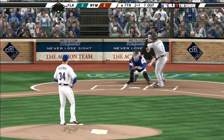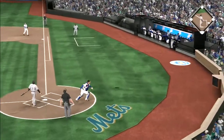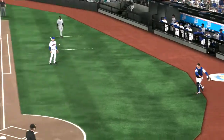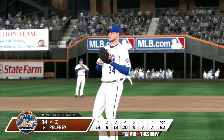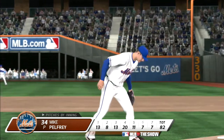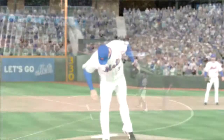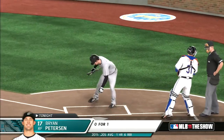Here's the 2-1 pitch. Now a swing, and he pops it foul behind the plate. There to make the play is Tolley, and there are two gone now. And here's a look at his pitches by inning to this point. You can see the total is 82. He's been fairly consistent in his outing so far. Brian Peterson will stand in. A line-out victim his first time.